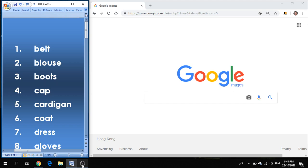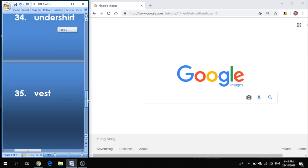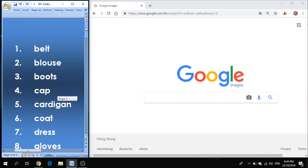Today's lesson is reviewing clothing, items of clothing. So let's check out some words, some vocabulary that is related to clothing, accessories, and so forth. I have a list of words to share with you today. And it looks like my list is about 35 words. So this should only take about 15 minutes.